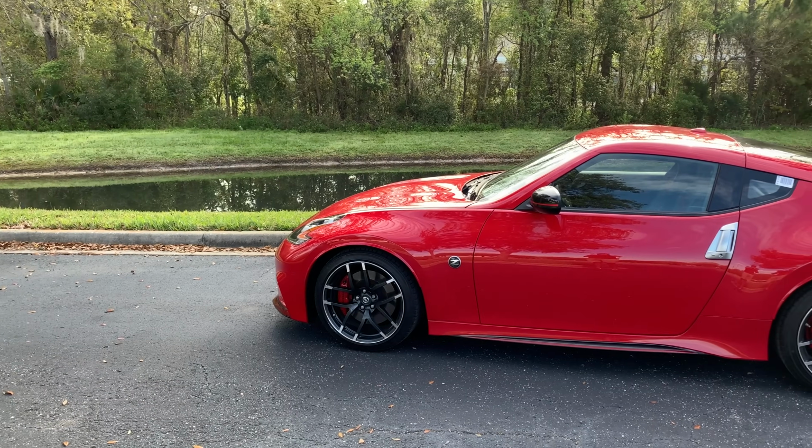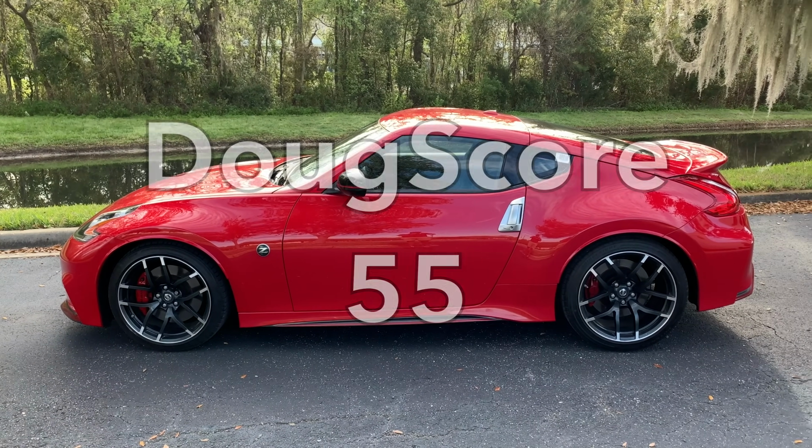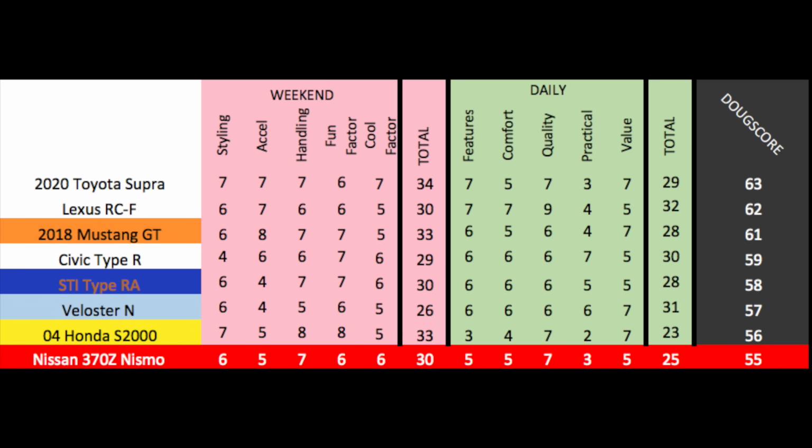Added up and the Doug score is 55 out of 100, which places it here among rivals. When I saw how low the Nismo 370Z finished, I was truly shocked, but I can't think of any place where I'd boost the score. Yes, the Z is even beaten out by the Hyundai Veloster N. The 370Z is definitely more fun, and the weekend score reflects this, but the Veloster N is more practical, more efficient, and much cheaper, and the Hyundai has way better tech.